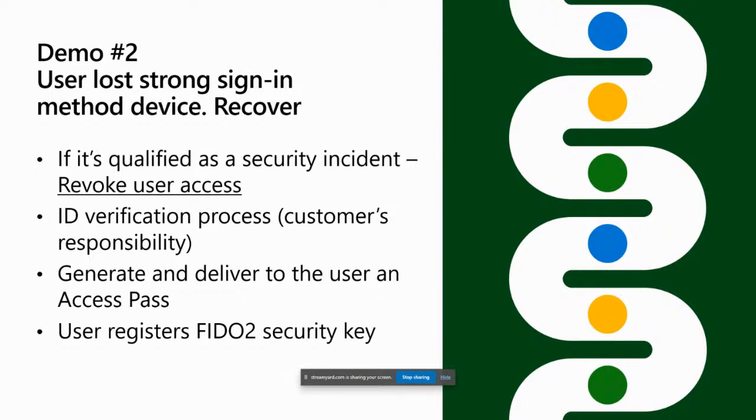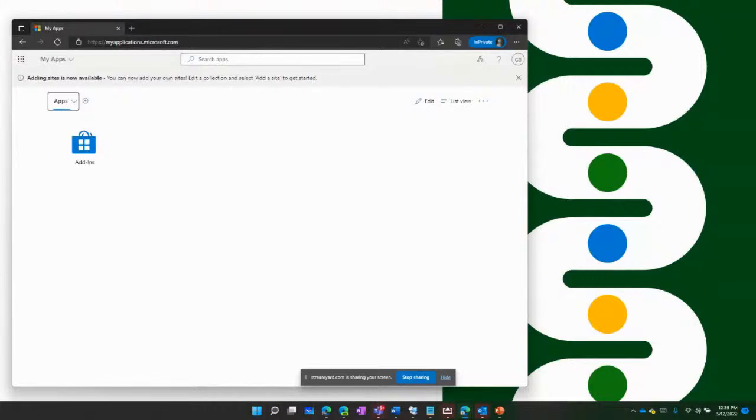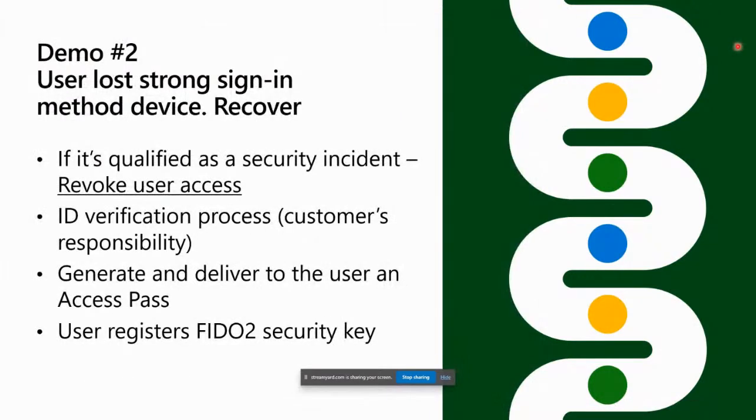In this scenario, the user does have the device, but it is broken, so the user cannot use it for the strong authentication method. Again, they came to the IT desk saying, hey, what should I do? I do not have a device. IT gave them a FIDO key. Here, you use this FIDO key and onboard that as your strong authentication device. So in this scenario, we will look at how we can use the TAP to onboard the FIDO key device.